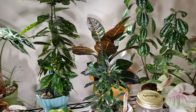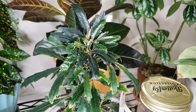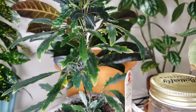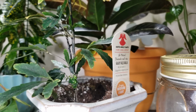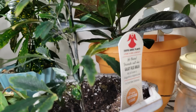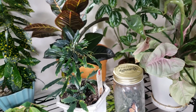All right, here in the front I have a Galaxy False Aralia plant, which is also fussy, a little weird. I love this type of plant, like a palm tree almost. So that's how big it will get. Here's the name there, Galaxy False Aralia. Every time I get this plant home, it dies, but so far it's surviving.